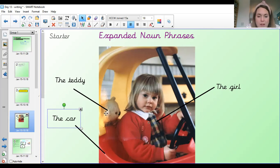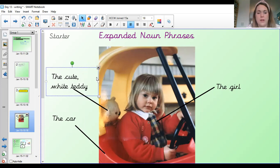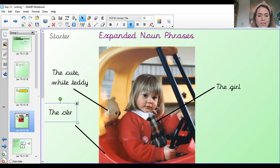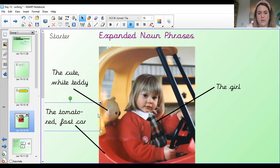Right, I am going to have a go now. I'm going to start with the teddy. That's a white teddy. So the cute white teddy. How about that? The cute white teddy. That's better than just teddy, isn't it? It adds a lot more information for the reader. What about the car? The red fast car. I could probably do better than red. Let's say the tomato red fast car. It's even nicer. Now I know what shade of red it is.